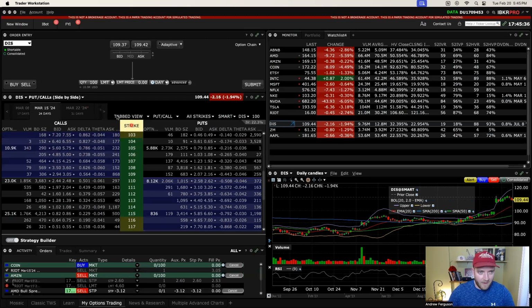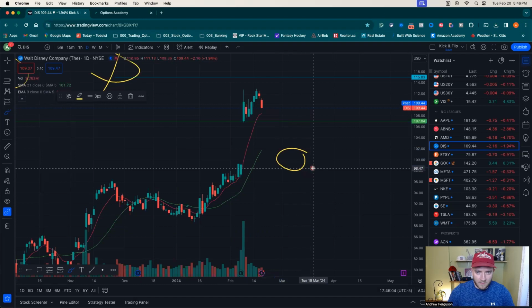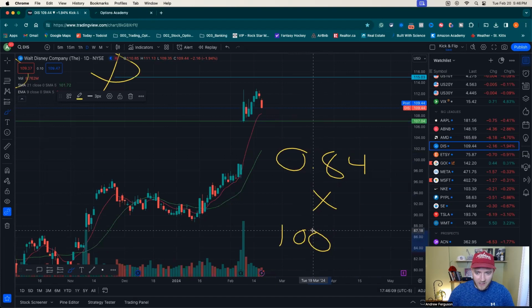We have Disney selected here. We have the March 15th, 2024 calls and puts, 24 days till expiration, okay? At that 115 level, we can see there's a bid ask of 0.82 and 0.86. So let's call it 0.84 right in the middle. And in this example, you would get paid $84. The math works out like this: you multiply that 0.84 by 100, because every options contract is made up of 100 shares. And that's where you get your $84 for the contract.